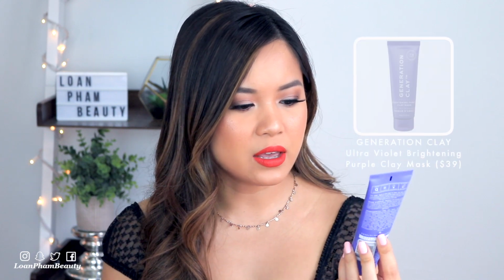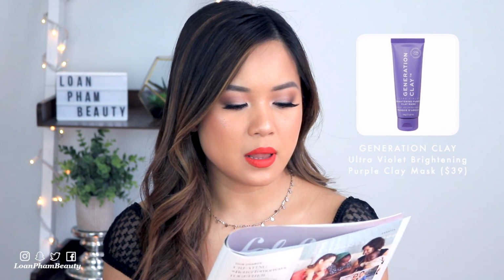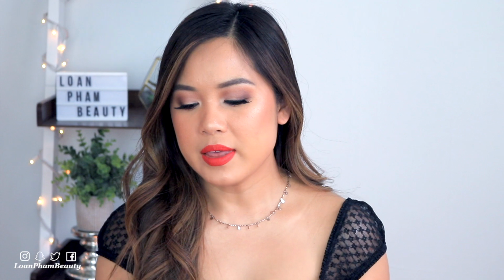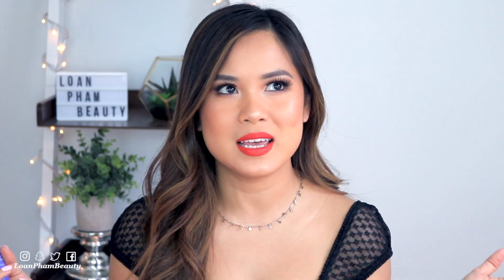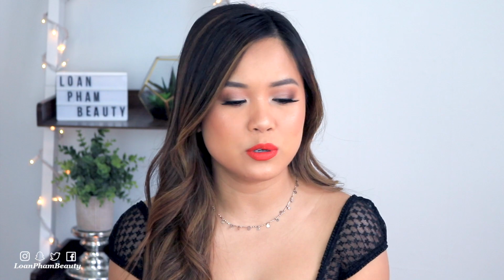I feel like we're getting a lot of skincare products already. This is the Generation Clay Ultraviolet Brightening Purple Clay Mask. This is packed with Davidson Plum. The purple mask works to rejuvenate dull skin and boost hydration. That's actually pretty cool. I've never used a purple mask before. I feel like ever since I've gotten my hair lightened to this blondish color, everything in my shower is purple. Purple shampoo, purple conditioner, purple everything. So why not have a purple face mask in there too?